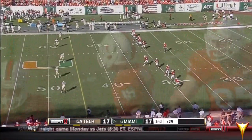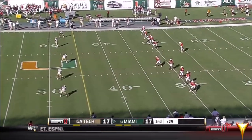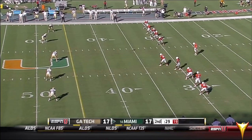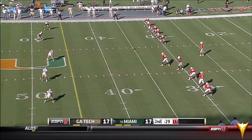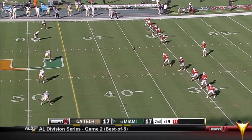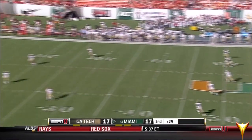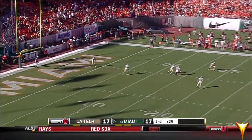Much improved defensively. Last year doesn't seem to be an aberration. I think that they're much improved defensively in 2013 as well. As are the two teams we're watching. Georgia Tech and Miami both had their struggles defensively a season ago, and both have improved considerably.